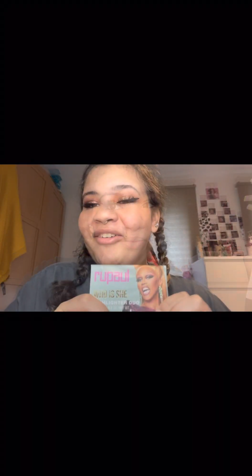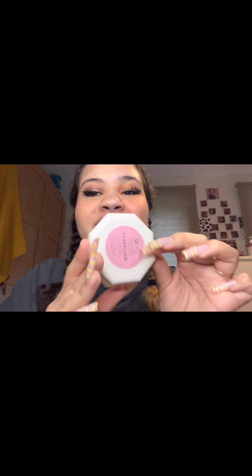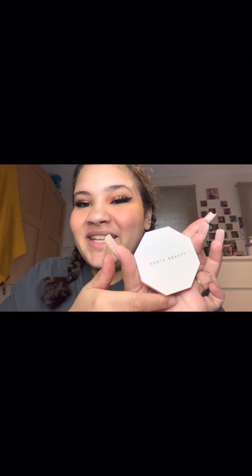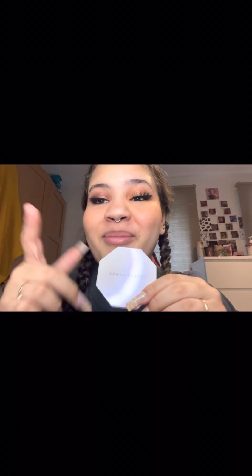For highlighter, for my drugstore side, I'm going to be using this RuPaul highlighter set, and for my high-end, which is this new highlighter that I bought, if you can see from the back, it's Water Brat from Fenty Beauty, which is honestly so good. I bought this and I was like, why haven't I bought this before? That's the whole thing I was getting at. Anyways, I'm going to be using this side on my high-end side.